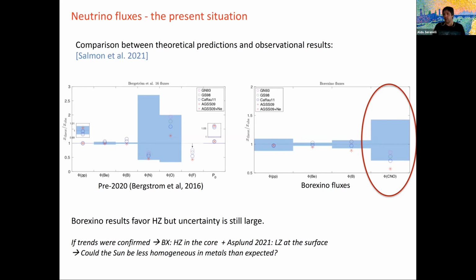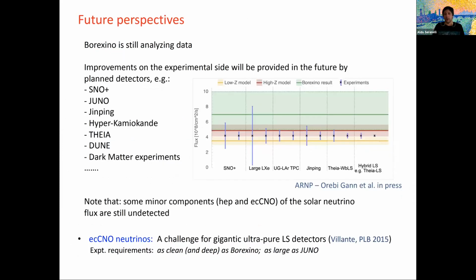If the central value of Borexino will remain as the errors go down, that would be, of course, a very interesting result, because you can see here that not even the high metallicity model really matches the central value. Of course, if one shrinks the errors by a lot, right? But it would be interesting if one can get eventually to 10%, because 10% is the same type of uncertainty you get from spectroscopic measurement. So you will be at the same level of spectroscopy, but for the abundance in the core.